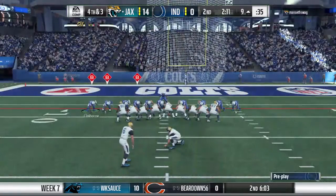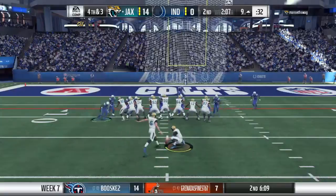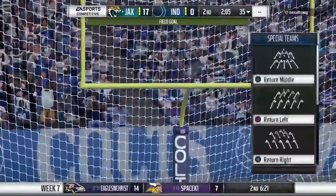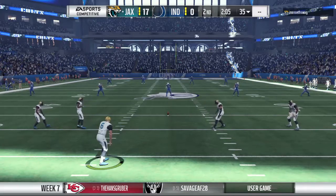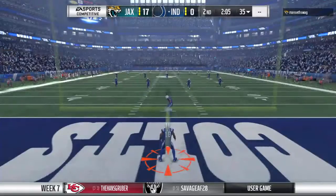So on 4th down, Doug Marrone going to send out his field goal unit. From the left hash, a chip shot here. And his kick is good, and the lead will grow. It's now 17-0. So the drive takes him inside the 10, but it ends with just 3. And a nice job defensively to rise up and make sure they didn't get in.